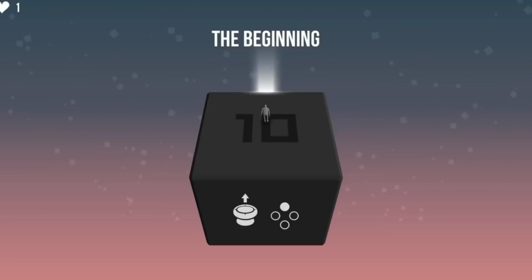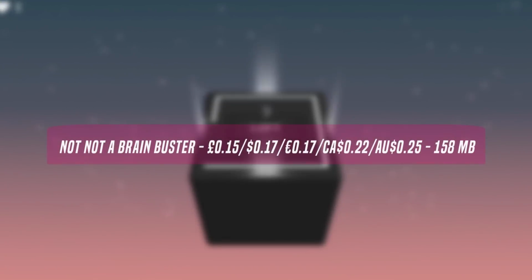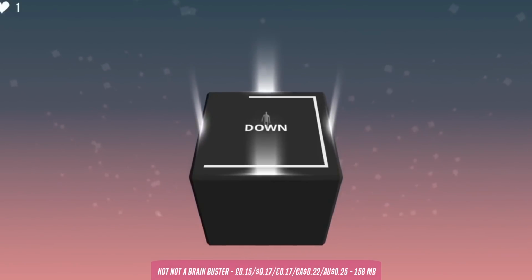I know puzzle games aren't really for everyone, but my go-to puzzler on Switch is Not a Brain Buster. It's super simple. You've got a cube in the middle of the screen, and then there's an instruction on the cube, so it will say something like "not left." So as long as you don't go left when you rotate, you're fine.